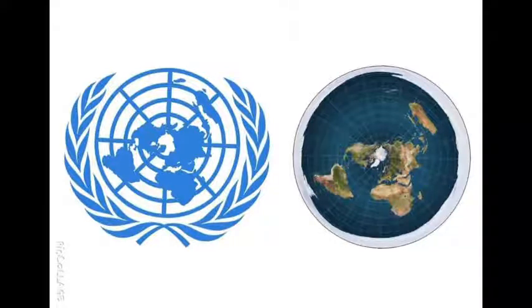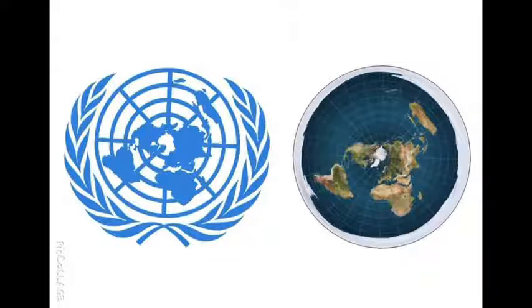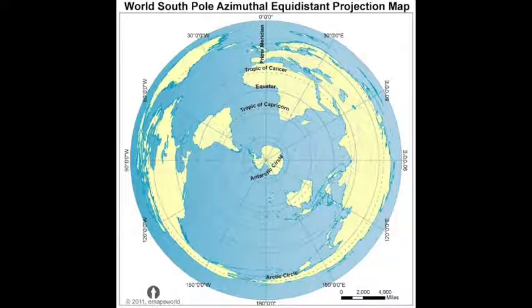Now, some people say, oh, that's just to look at the globe from the top down. No, it's not. Because you wouldn't see this if you were looking at the top of the globe. That's not what it would look like. People say, oh, well, that's just the flattened out version of the globe. Yeah, well, if that's true, how come you don't use the South Pole equidistant map as the UN logo?